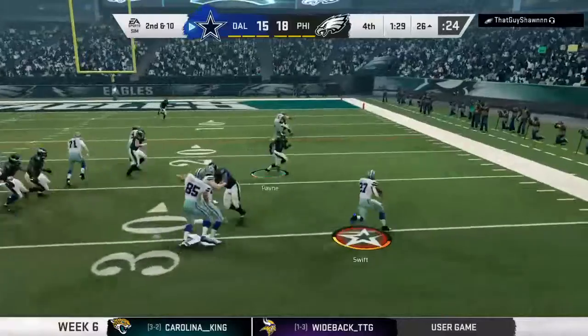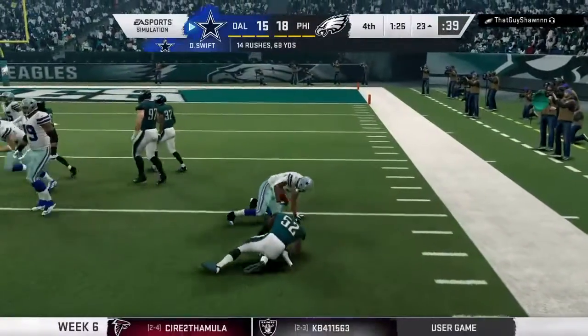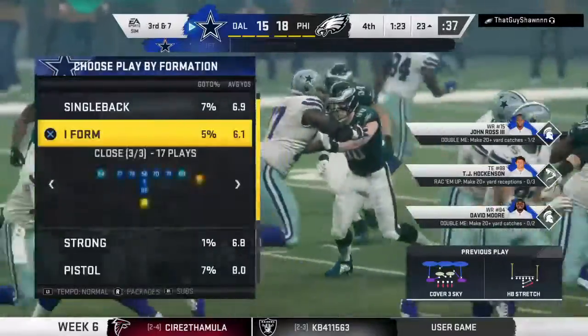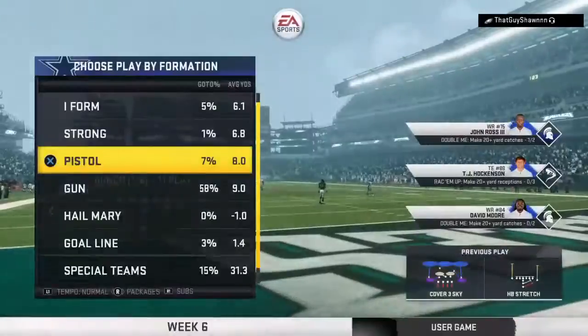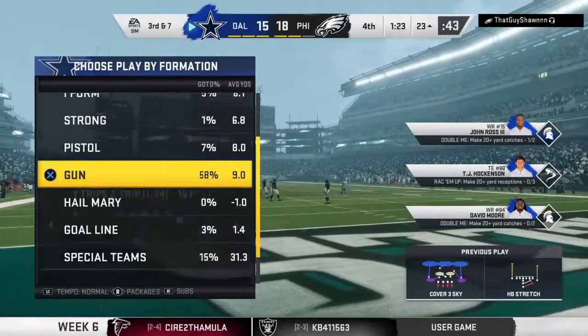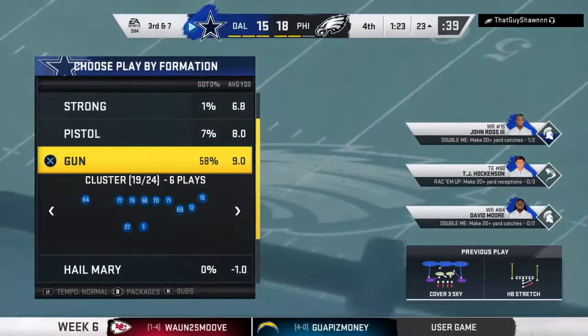On 2nd down, Swift, and he'll be tackled at the 23 after a gain of 3. I like the call there because that was one to take time off the clock and get them closer to getting out of here with a W. In the mind of the play caller, all you want to hear is tick, tick, tick.